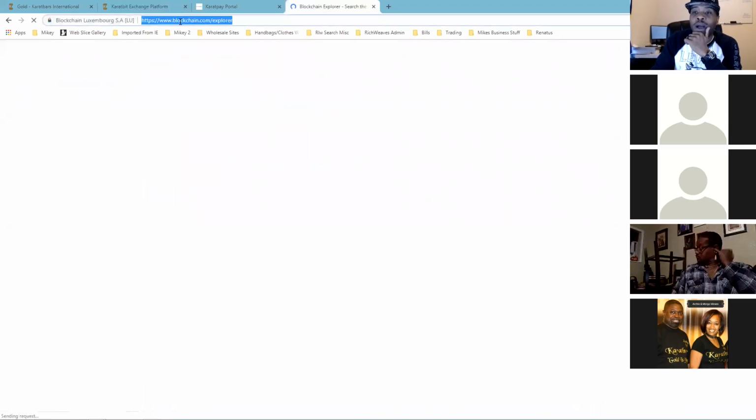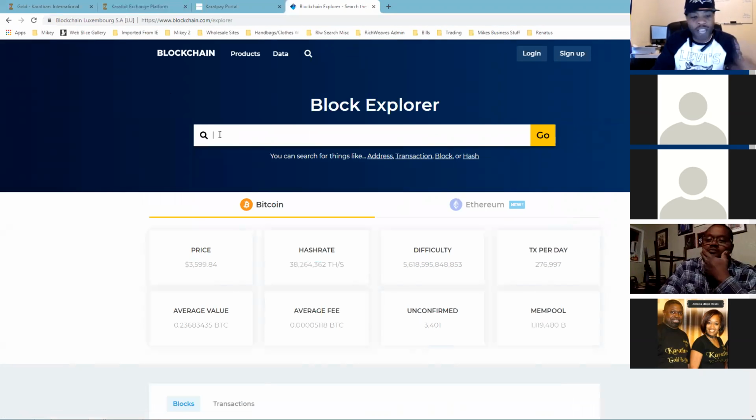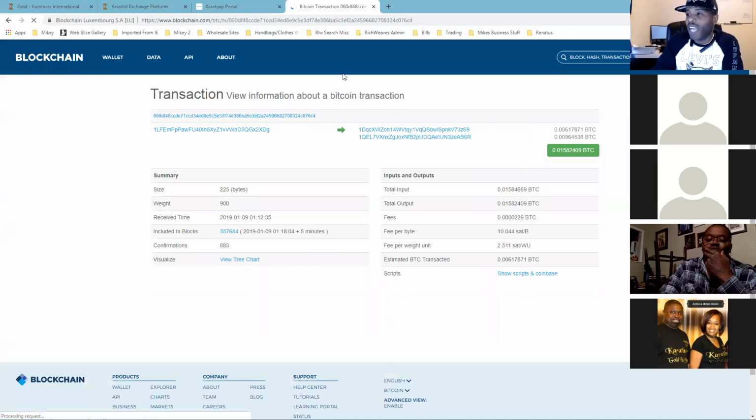Remember, Bitcoin takes up to 5 to 6 confirmations for it to be in your actual account. So if I'm like, man, this is not in my account yet, it's not in my exchange, I can copy and paste that right there, hit go, and it's going to tell me. Remember, the blockchain is an open ledger. Everything is documented.